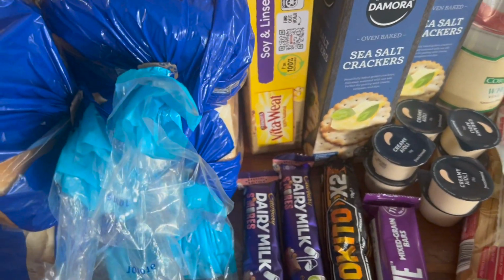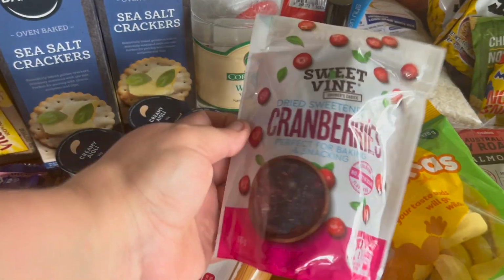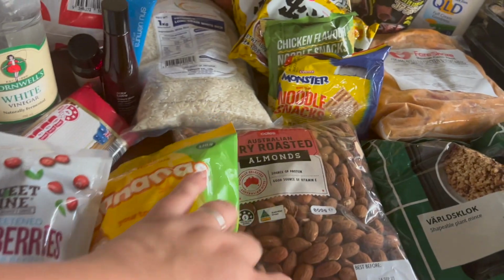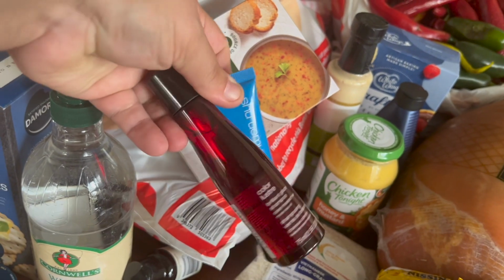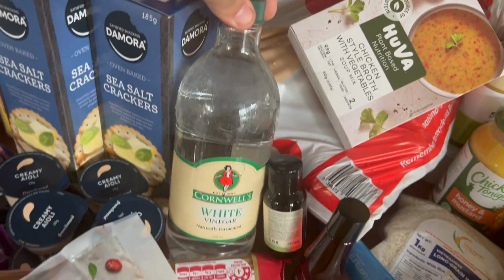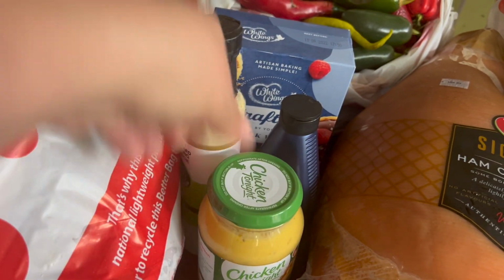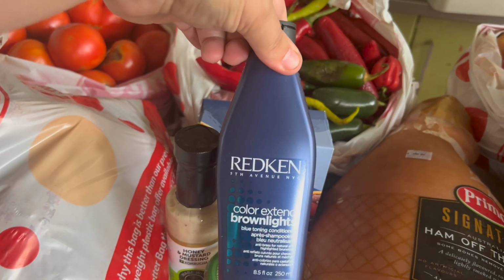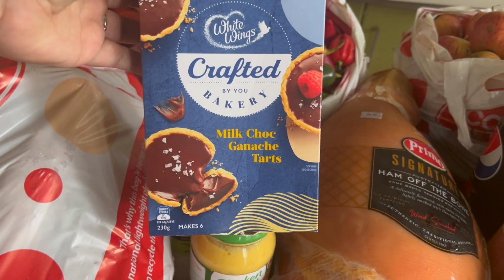There's a range of chocolate bars and some of these individual creamy aioli dips, a bag of cranberries, some spaghetti dried pasta, a bag of bananas, and a bag of dry roasted almonds. There's a couple of little shampoo sample type things here and some hand sanitizer, as well as some white vinegar. There is a Chicken Tonight honey mustard sauce, a honey mustard salad dressing, and another shampoo there, as well as a box mix for milk chocolate ganache tarts.